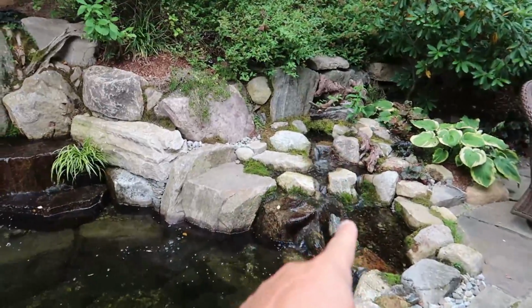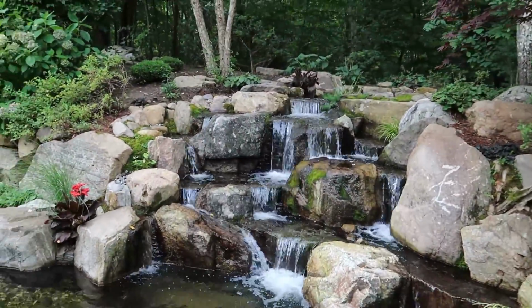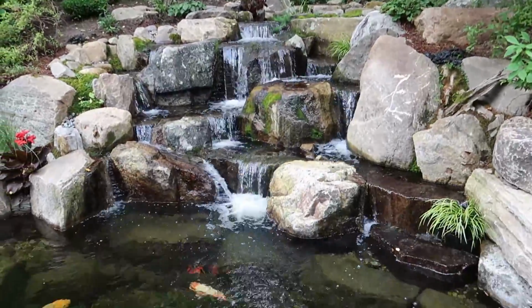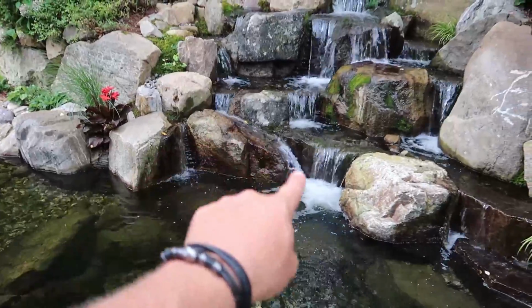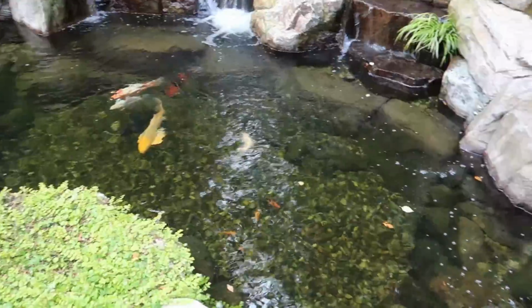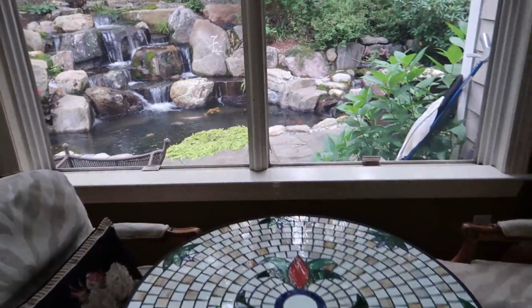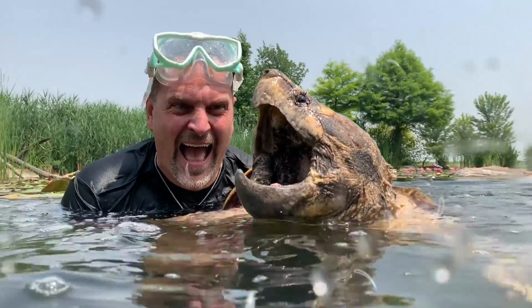Love the little waterfalls over here. And then of course, how do you get better than that? Look at that backdrop. Oh my gosh, great rock work. Very unique fall right there coming in on the side. Some cool fish. And then what I love about it too is it looks like they got some additions going on, but I love how close it is. I mean, we're probably 12 feet off the house with this pond.